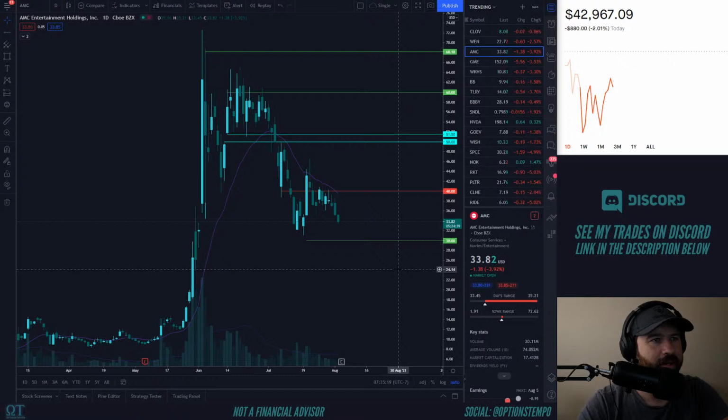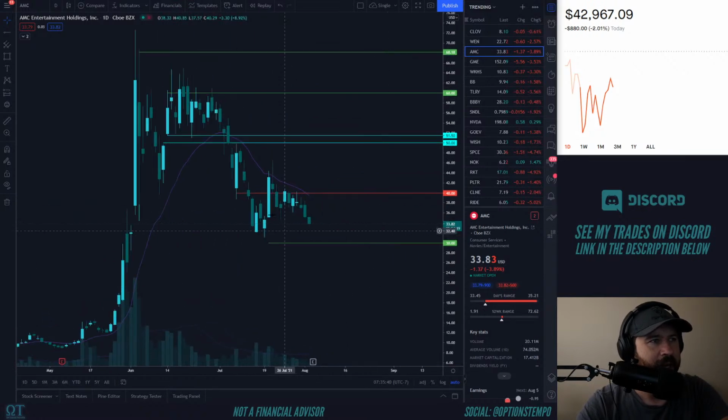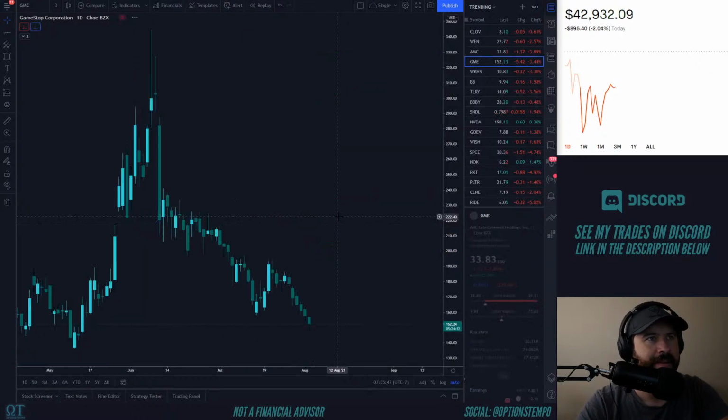AMC in the red here, 33.82. AMC losing momentum here. I did have a price here of $40 for support. Breaking down that, I became bearish. I'm not trading this one anymore. But it is in a downtrend. A new support line of $30 to see if it holds for it to go higher. But definitely we're seeing momentum there die out of AMC, potentially short-term consolidation.